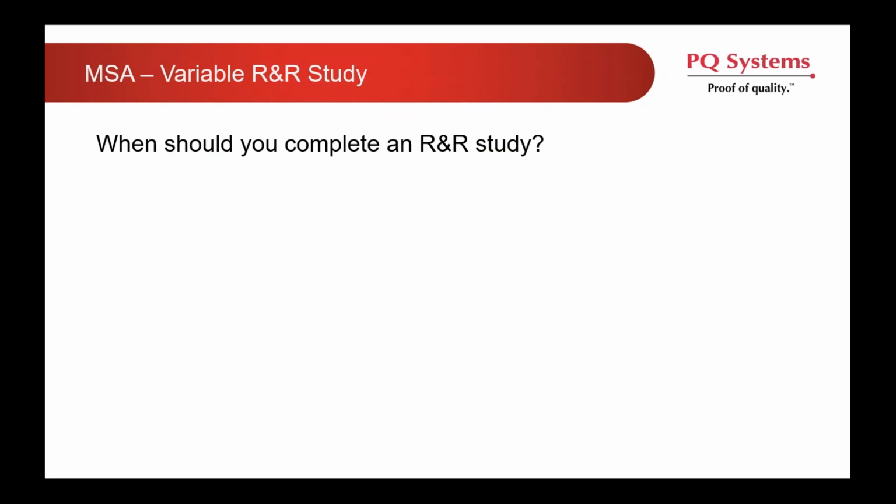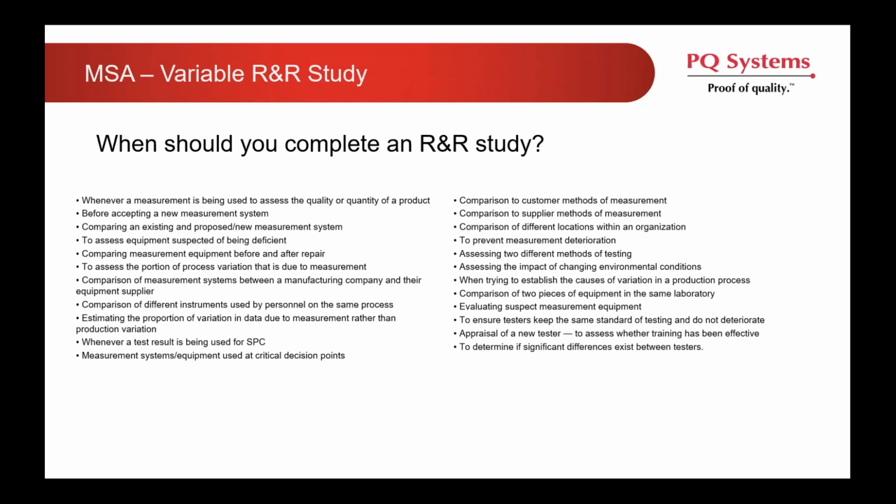So when should we do an R&R study? Well, there's a shocking number of opportunities that the MSA and a lot of industry standards might stipulate. I'm certainly not going to read all of these, but the big ticket here is usually if you're instituting a new measurement system, you have a new production line, we had to purchase some new gauges, that's a wonderful opportunity to establish a benchmark R&R.